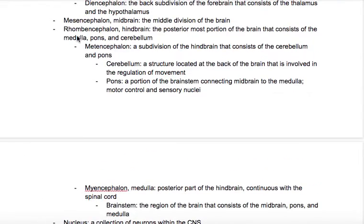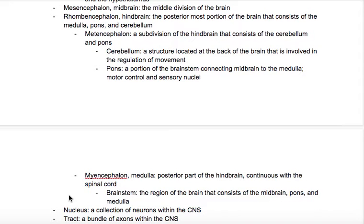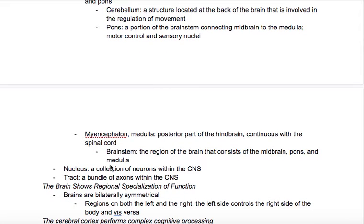Also part of the rhombencephalon is the myelencephalon, which is the medulla, and that is the posterior part of the hindbrain, which is continuous with the spinal cord. Overall, the brain stem comprises the midbrain, pons, and medulla, and it is defined as the region of the brain that consists of the midbrain, pons, and medulla. Composing all of these specific regions are nuclei and tracts. A nucleus is a collection of neurons within the central nervous system, while a tract is a bundle of axons within the central nervous system.